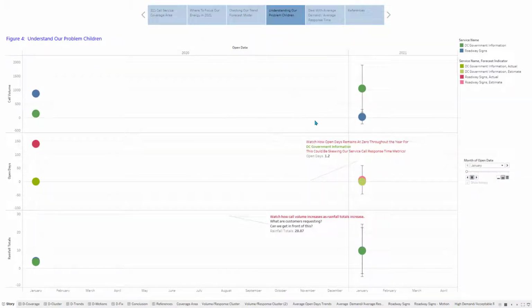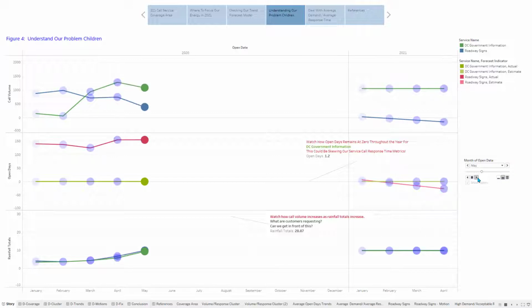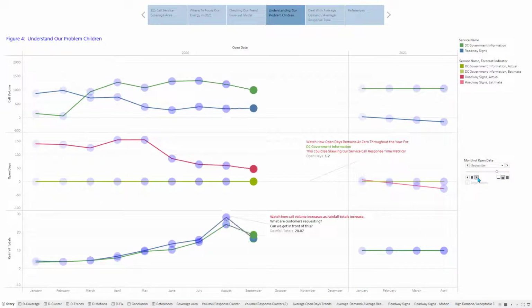Next, let's try to understand our problem children identified earlier. DC government information and roadway sign requests. As I play the next animation, watch how the number of open days remains at 0 for DC government information requests and how call volume for roadway signs increases as rainfall totals increase. High volume and 0 response days can skew our key performance indicators and mask poor response times for other services.